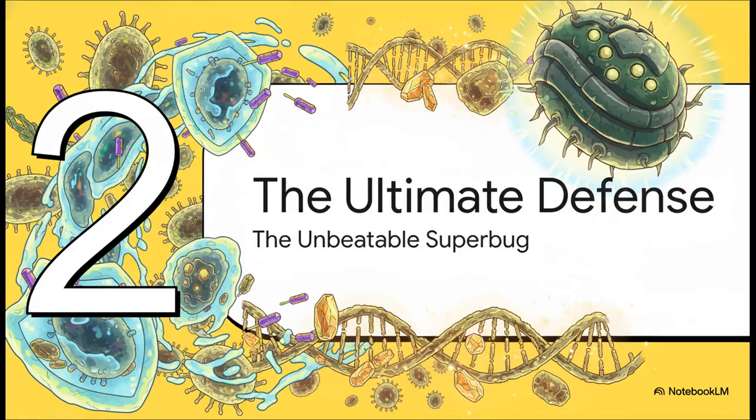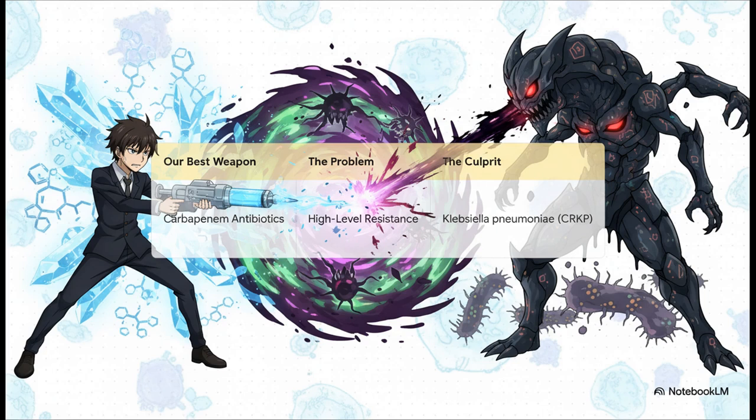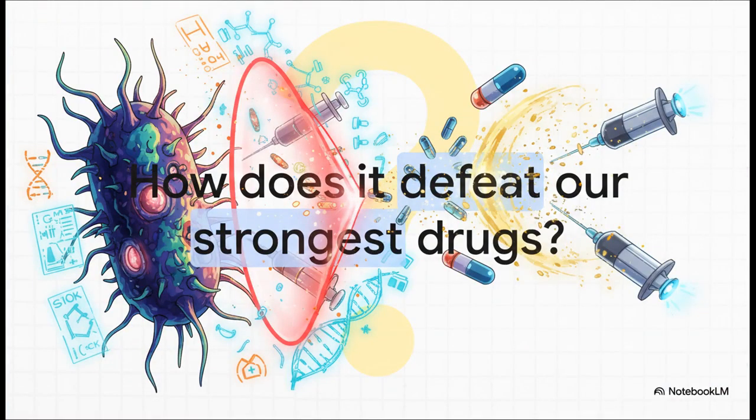So it's clear bacteria have some serious offensive weapons. But this is an arms race, and it goes both ways. What about their defenses? And this brings us to one of the biggest threats in modern medicine, the superbug. And this table just lays it out so clearly. On our side, we've got our heavy hitters, our best weapon, a class of powerful antibiotics called carbapenems. But on the other side, we have the culprit, Klebsiella pneumoniae. And it's developed this incredible, high-level resistance to our best stuff. So, the billion-dollar question is, how? How does a tiny, single-celled organism figure out how to defeat our most advanced medical weapons?